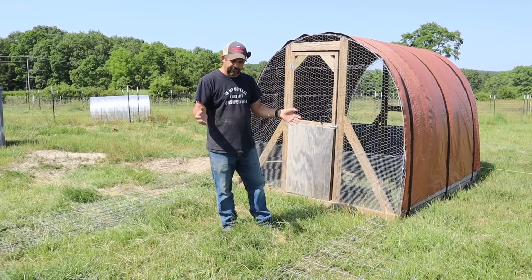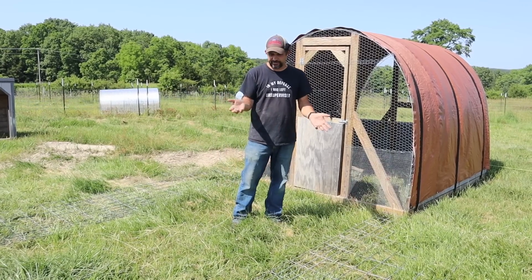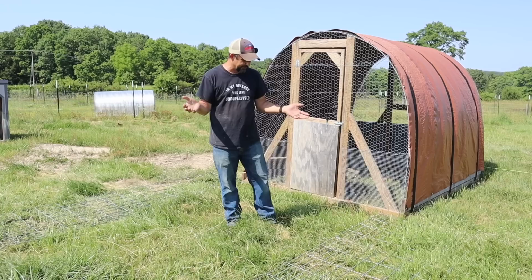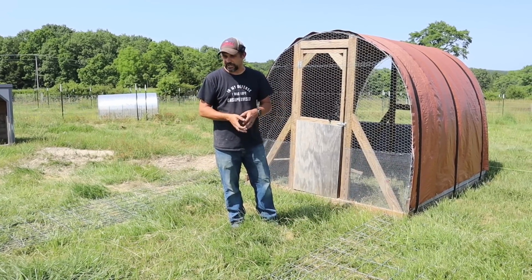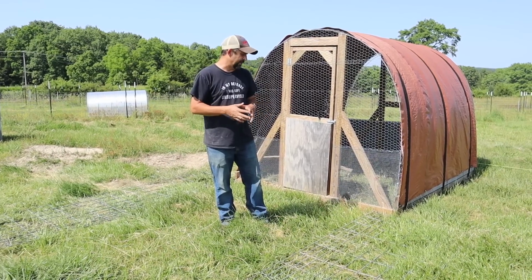We're gonna use hog panels for them as well. Now the silkies really don't fly either, just like the ducks don't. Their little wings just don't work very well. So I think these hog panels will be plenty to contain them. If these were other more standard chickens, hog panels probably wouldn't be tall enough. But for the silkies, they'll be just fine.